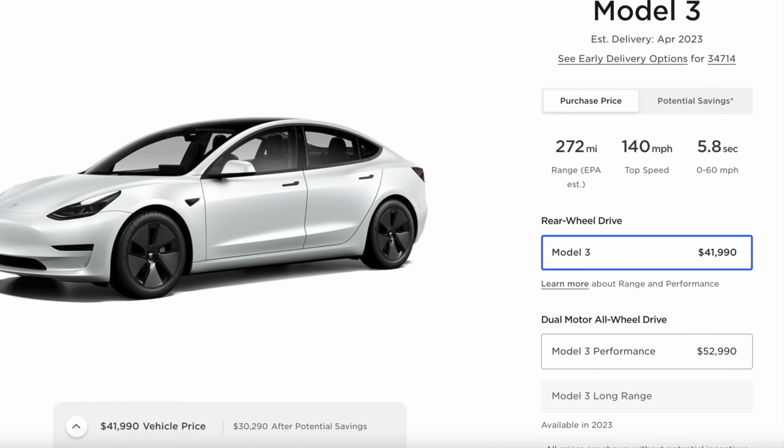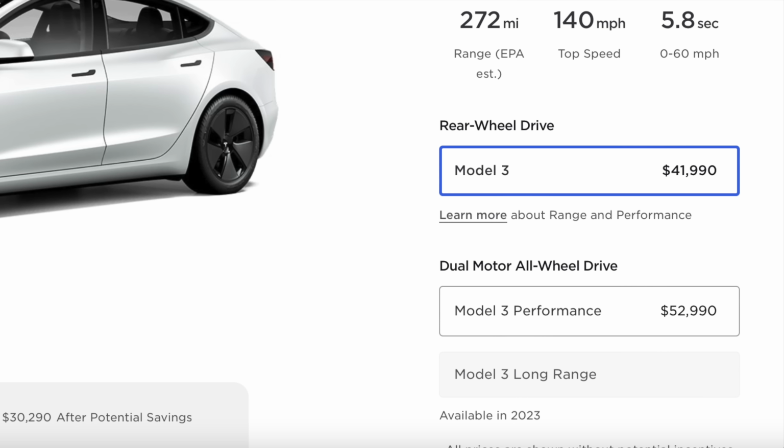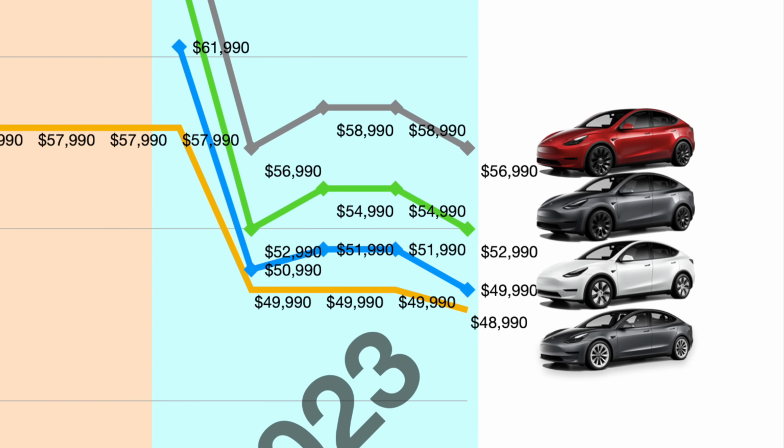Another thing that we're looking at here is the long-range Model 3 is still not available for order on Tesla's website. This has been absent for some time now, and because of pricing, it's kind of in an awkward position, especially now with the standard range Model Y now being available at $49,990. So it's only $1,000 less than that, $4,000 less than the Model Y long range. So it's kind of in a weird spot price-wise on features that you get.